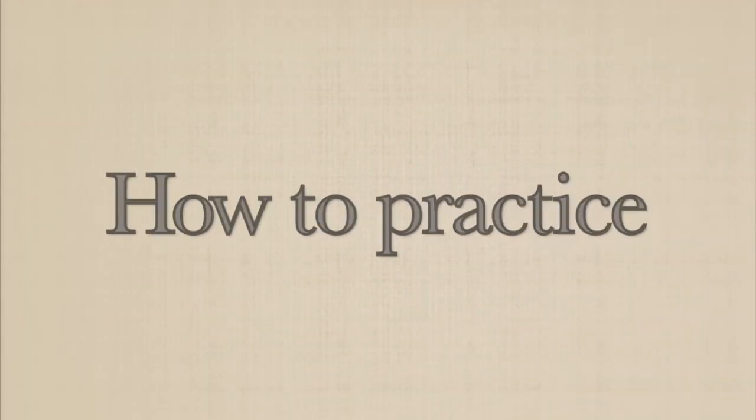How to practice. For me, the most important thing about practicing these exercises is that you practice them correctly, evenly and with good finger control, and above all, your very best sound. Play each line as though it's the most beautiful phrase of music.